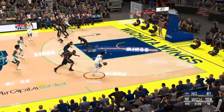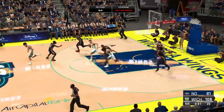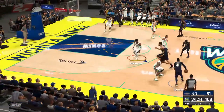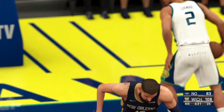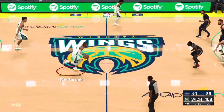Here's Matthews. Into the lane. Rebounded by New Orleans. Valanciunas has got rebound number 7 tonight. Offensively, it's been a struggle for him. Yeah, they need to string together some shots to have any kind of chance. Oh, you see how focused Valanciunas is? When he's got this positioning, he's determined to score.